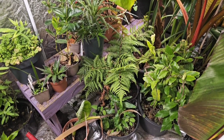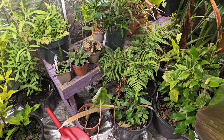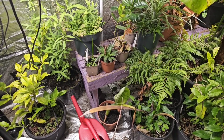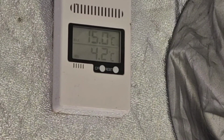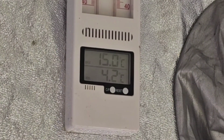Most of the plants in the grow tent are looking absolutely fine. This is the grow tent that I'm keeping at a frost-free temperature, although I haven't been able to keep a close eye on it over Christmas due to being unwell. You can see that the minimum temperature that's been recorded in there is 4.2 degrees C.